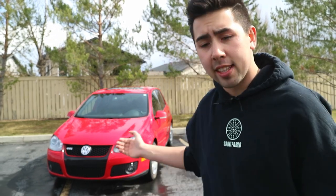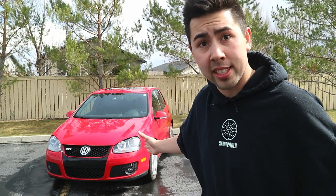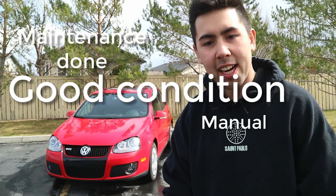At first glance, I was going over Kijiji and Auto Trader when I ran into this car. It didn't look too special, just like your ordinary GTI posting. However, one thing did stick out. I purchased this car from the original owner, who purchased it in 2008. The ad was basically your stereotypical ad. It just said maintenance done, good condition, manual transmission, and lady driven. They did emphasize that, which really did intrigue me a little bit because, let's be honest, I'd rather purchase a car from a mature female than a 17-year-old high school student who obviously beat on it.